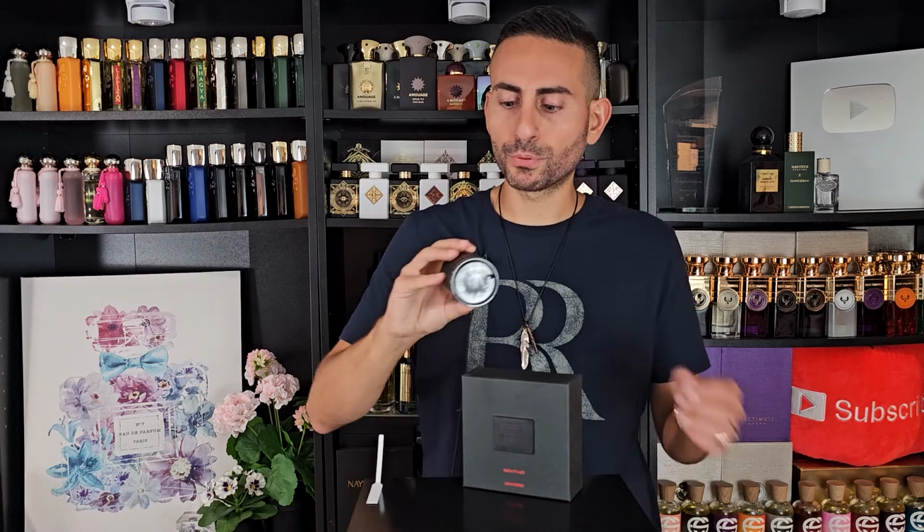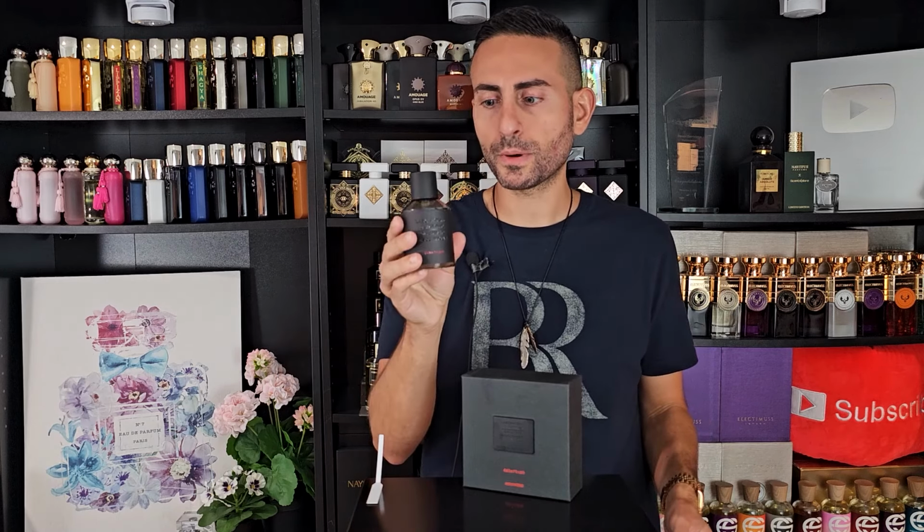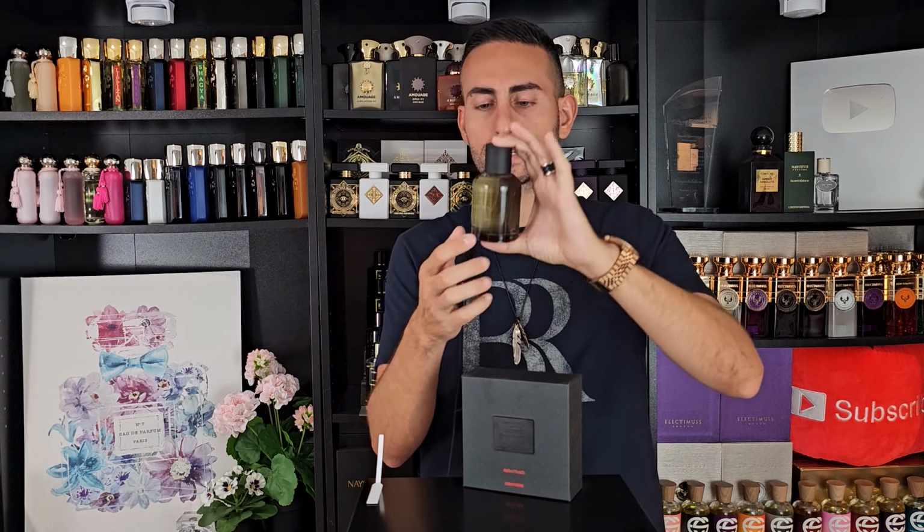This is an awesome fragrance by Laboratorio Olfattivo. This is a brand that I purchased a couple of their fragrances, and then for years I just didn't get the opportunity to sample anything from this brand. So now I'm really fortunate and really blessed to own this bottle because I love it. And I know it's kind of hard to tell because the label is so dark, but the liquid inside is also a bit dark as well. It's not totally clear. It actually has a bit of a darker presence to it.